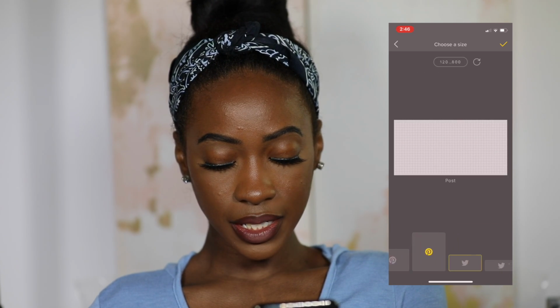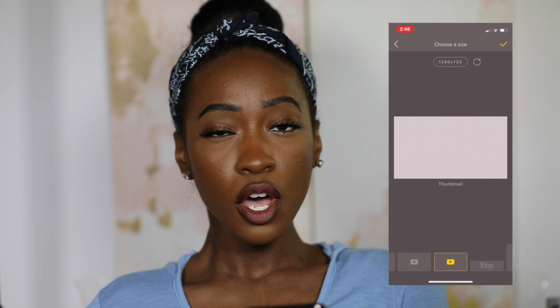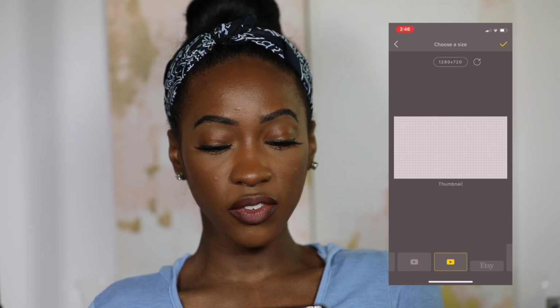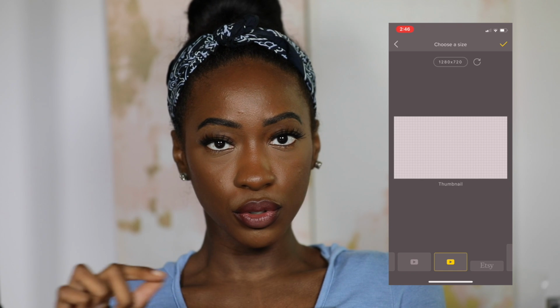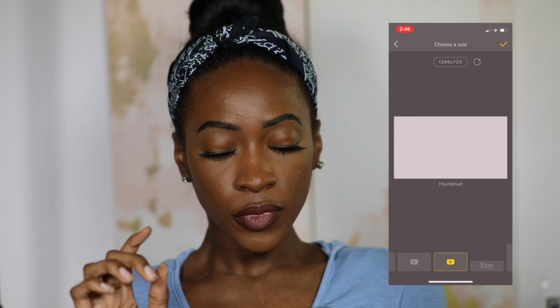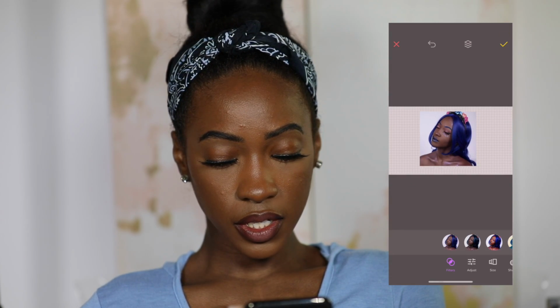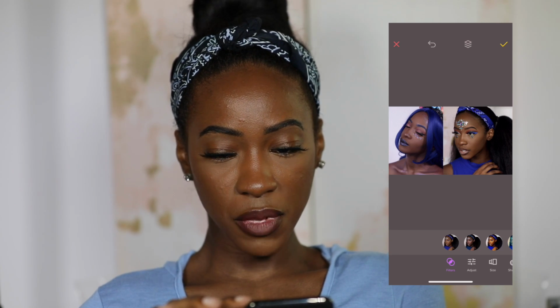But scroll all the way down here, and then there's YouTube and YouTube thumbnail. No matter where you're creating your YouTube thumbnail, just know that it should always be 1280 by 720 for it to fit perfectly in the little YouTube frame for thumbnails. So click here to go with this size template. All right, so I'm going to import these pictures here. All right, let's just go with it and say that that makes sense.